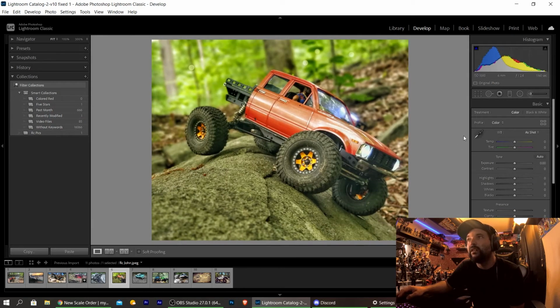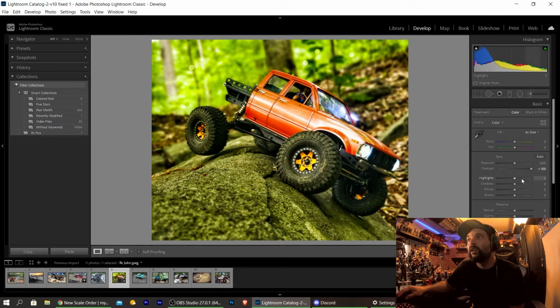Alright, so now we can start messing around with some of the goods. The exposure is probably okay. Let's turn the contrast all the way up. Oh yeah, baby. And turn the highlights all the way down. It doesn't really get rid of these little spots, but let's mess around. Let's turn that just a little bit. And let's see, I don't want all the highlights crushed. Right there looks pretty good.